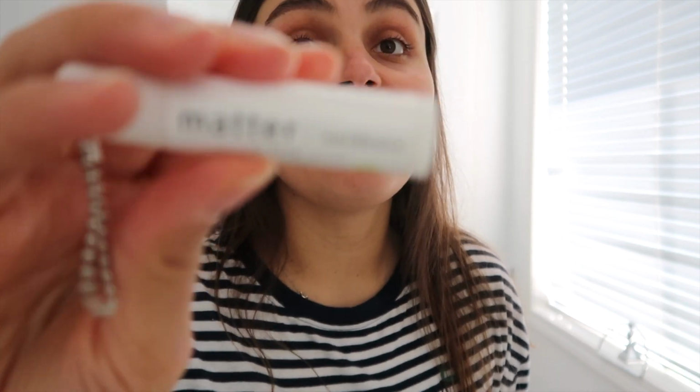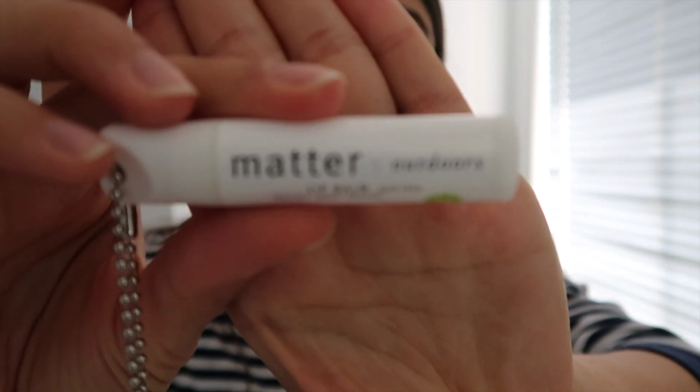Always lip balm while I'm doing makeup and skin routine. It hydrates my lips, and this is my favorite. I've tested so many lip balms. This is a local brand, by Toronto People Company. It's amazing. It's only organic ingredients, and it really hydrates my lips.